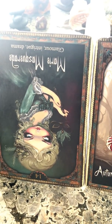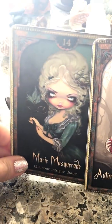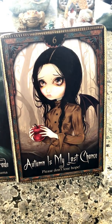There's many different messages. And the fact that it came upside down means, I feel as though this is going away, right? It's not as strong as it was, it's changing. So this is what should be focused on first. Autumn is my last chance. Please don't lose hope. Okay, so here you see this one in the forest, and now it's definitely winter, right?